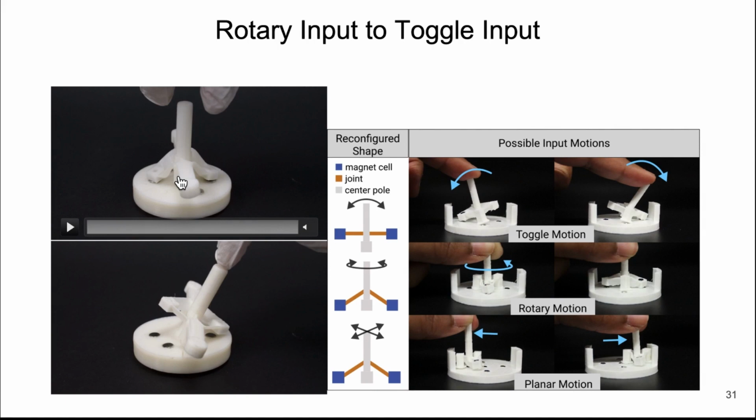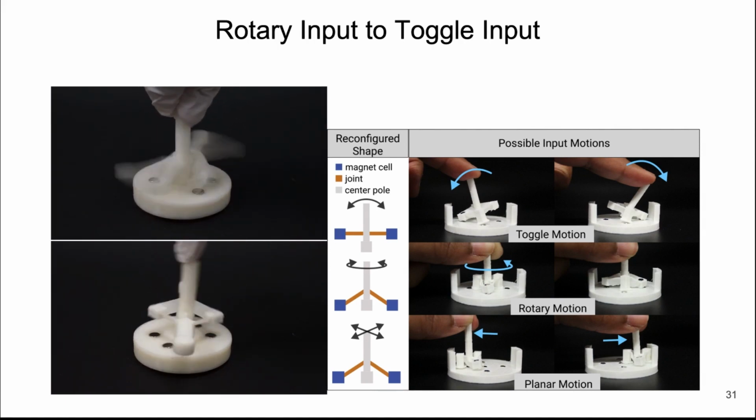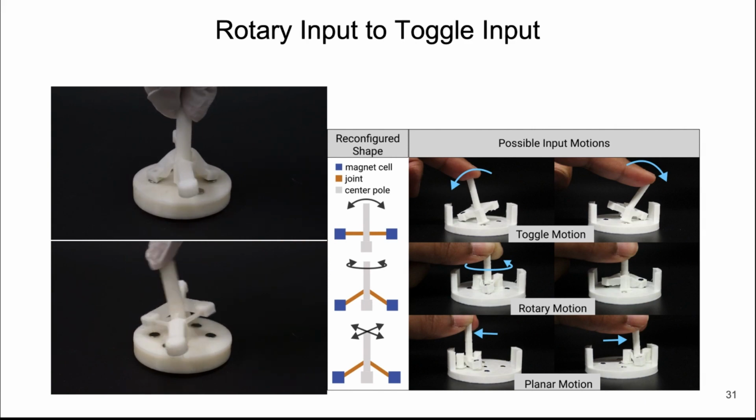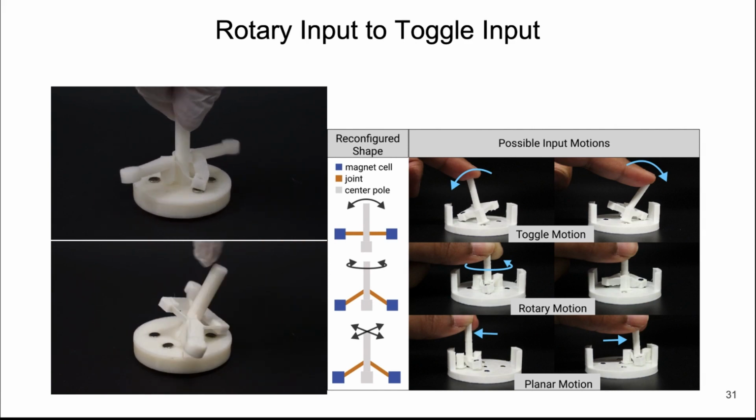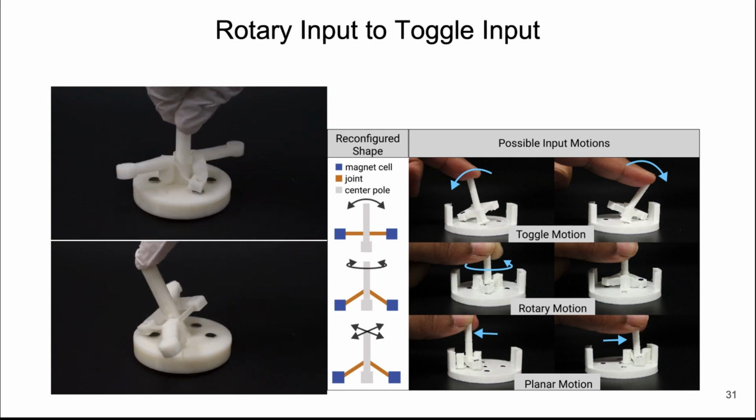We can also reconfigure input interactions. When we change the shape of the geometry, space is created around it, and that combined with the displacement of the magnets can result in different input motions. For example, a rotary motion can be converted to afford toggle motion simply through the deformation of the magnet cells as they move up and down.